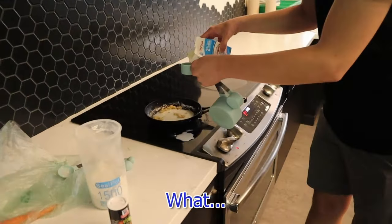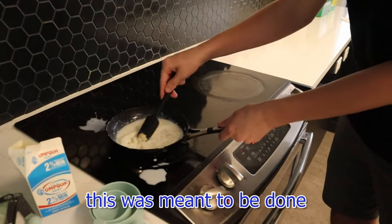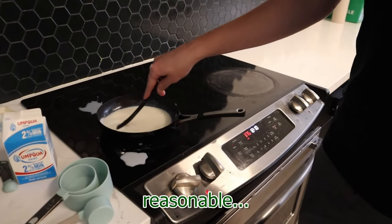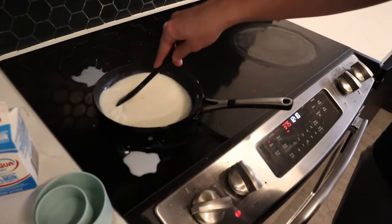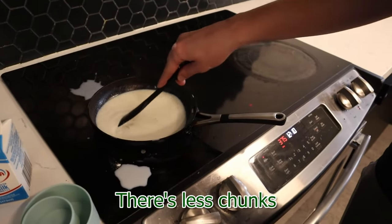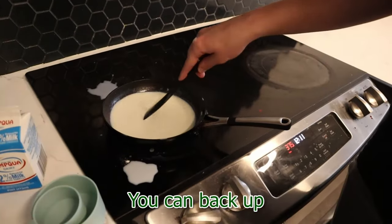Oh, God. What? I really don't think this was meant to be done in a pan like this. Now this is starting to look more reasonable, I would say. The chunks flipped to the surface. There's less of them. I agree. There's less chunks. Thank you, Jack. You're a good friend. You can back up.